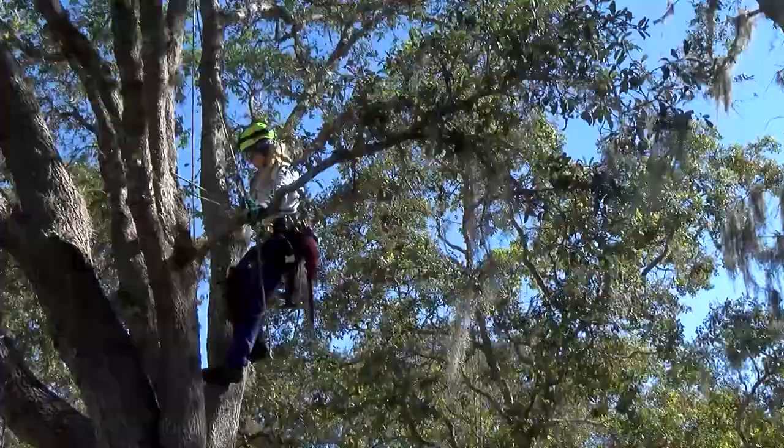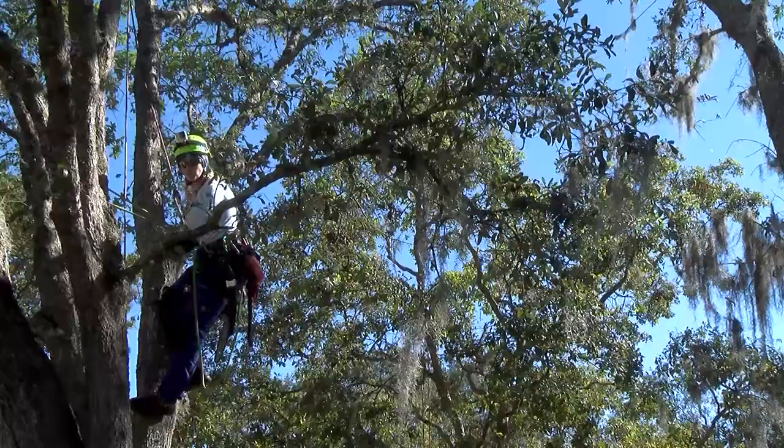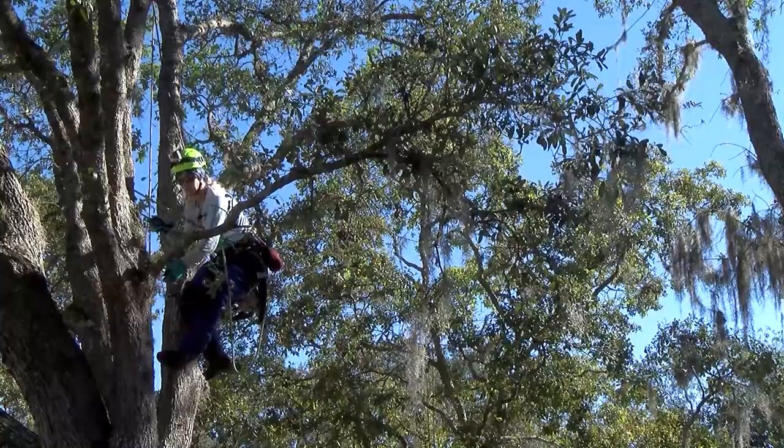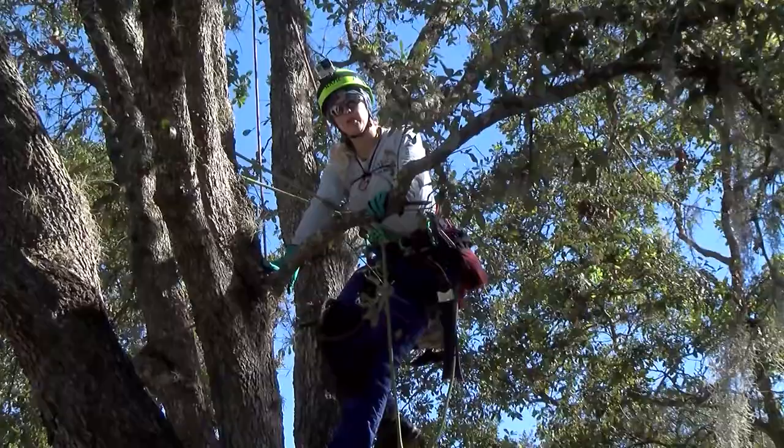All right, Jim. I'm going to take this lower branch down because it's in the way of our trucks and our bobcats. What I'm going to do is our three-point cut. The reason I'm doing the three-point cut is to minimize the possibilities of tearing. What we don't want to do is make one cut and have it tear the bark down the trunk of the tree and create a big wound that the tree won't be able to close properly.